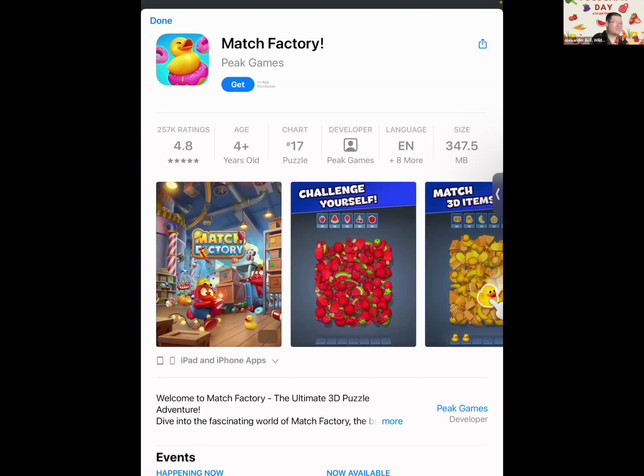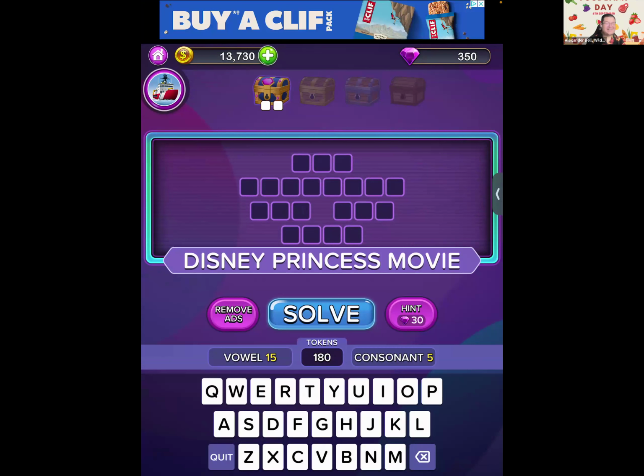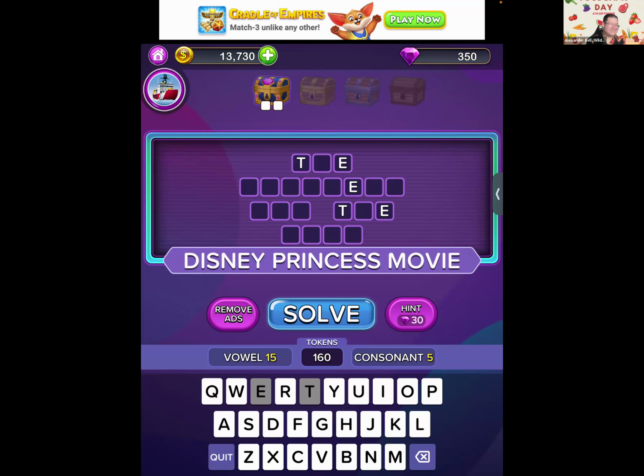Yep, Disney Princess. Okay, this one, the more words, it actually makes it a little easier. I think I may already know it, but what letters do you all want to try? E. You said E, okay. Okay, we got 3 E's. Again, you see vowels are going to be a little more costly than consonants, so we just have to keep that in mind. Okay, T. Okay, T, okay.